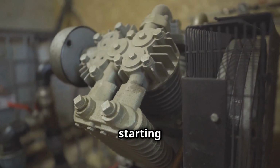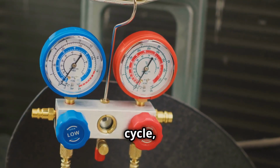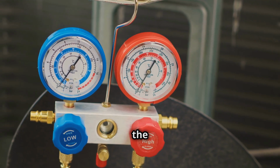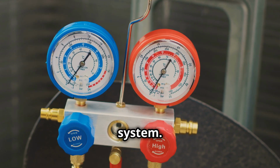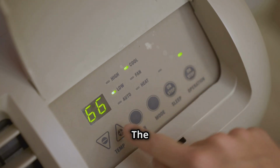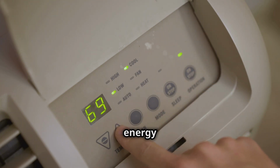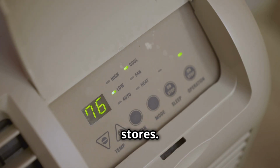First, the refrigerant, starting as a gas, is compressed. This is the initial step in the refrigeration cycle where the gas is squeezed tightly within the compressor. The compressor acts like a pump, pushing the refrigerant through the system. This increase in pressure also increases its temperature, making it hot. The heat generated is a direct result of the energy used to compress the gas. You can think of it like squeezing a spring. The more you compress it, the more energy it stores.